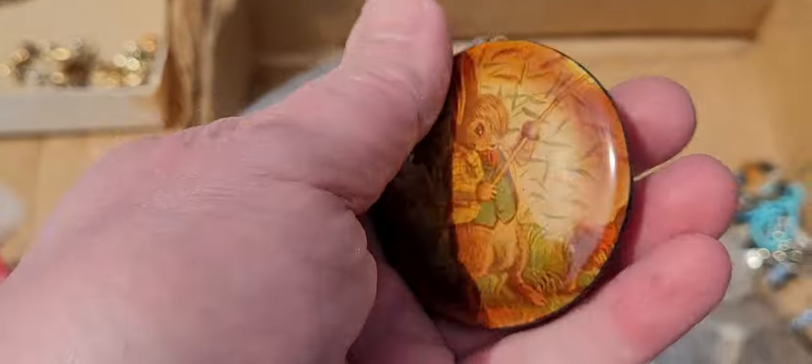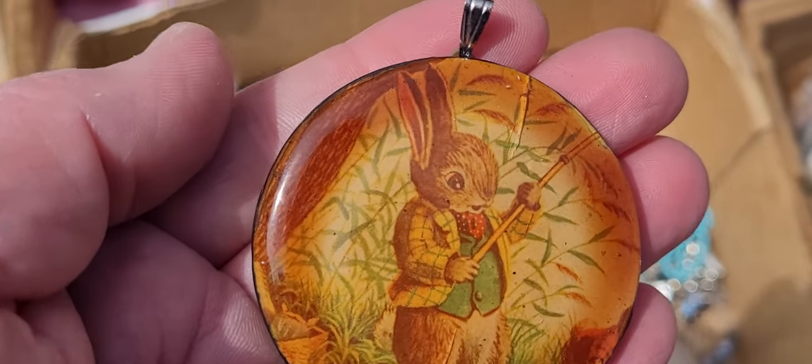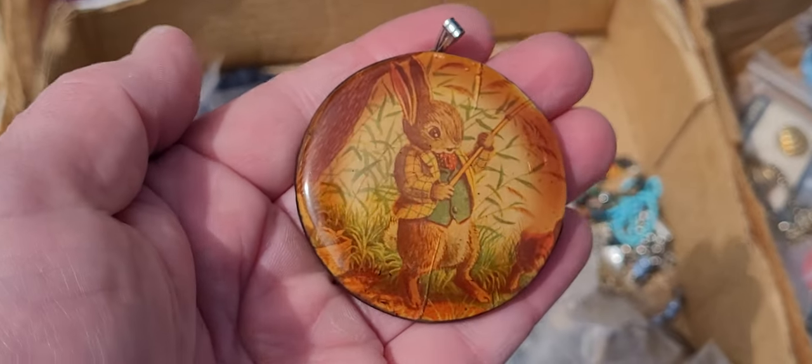Oh, look at this pendant here. Just in time for Easter, that is cute. We are getting that. That's probably old. It's a little cracked right there, but I don't care. I love that.